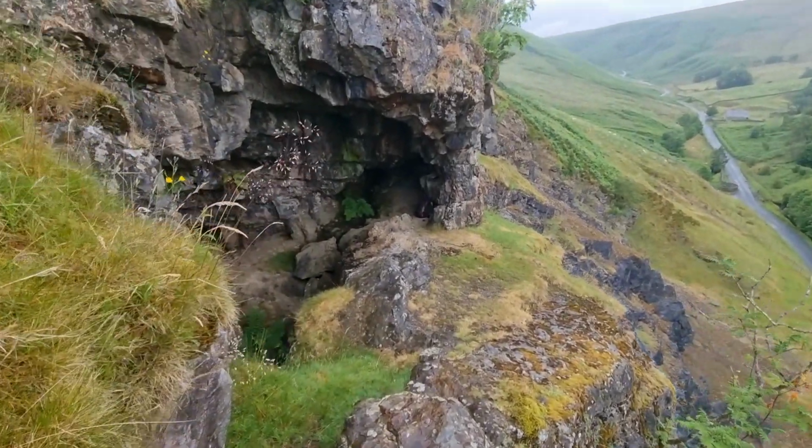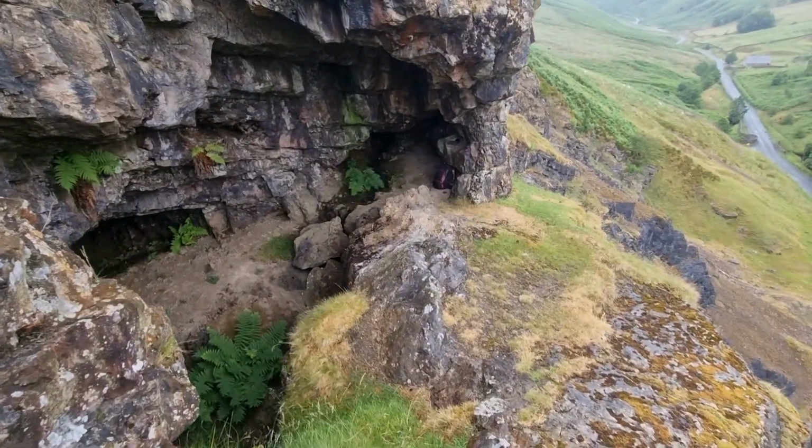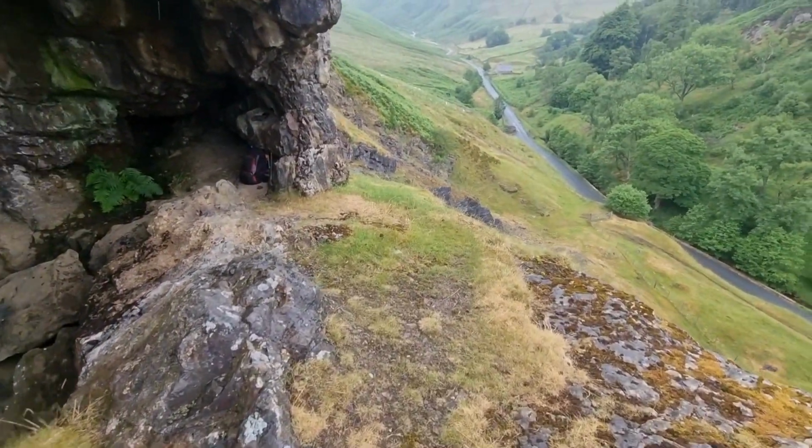Right, we think we're at one of the entrances to Sykes Mine. I think we found something underground. It might not be very big, but there's evidence of some mining just where we are, and it corresponds to the areas where Sykes Mine should be. So we're going to have a mooch down there and see how far we can get.